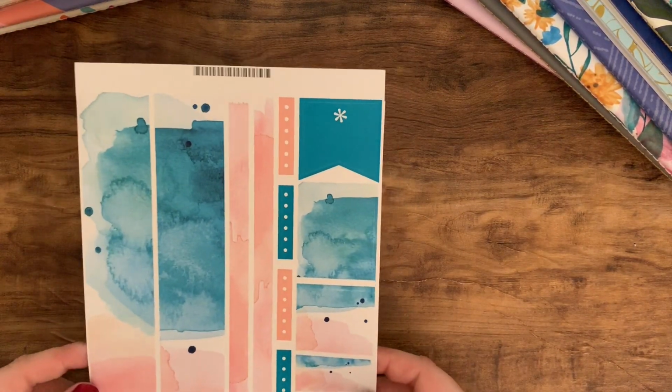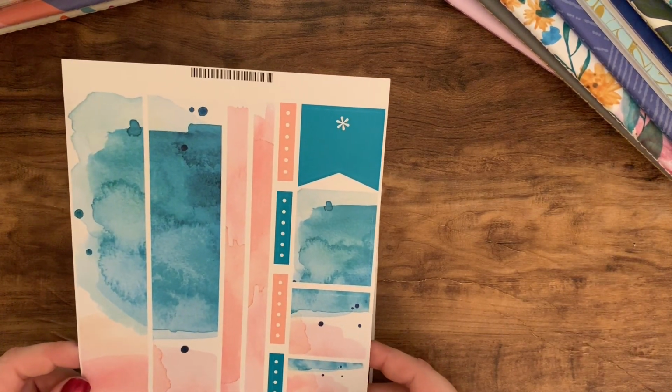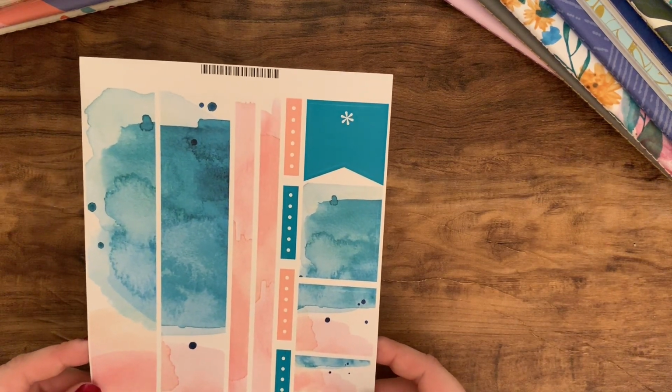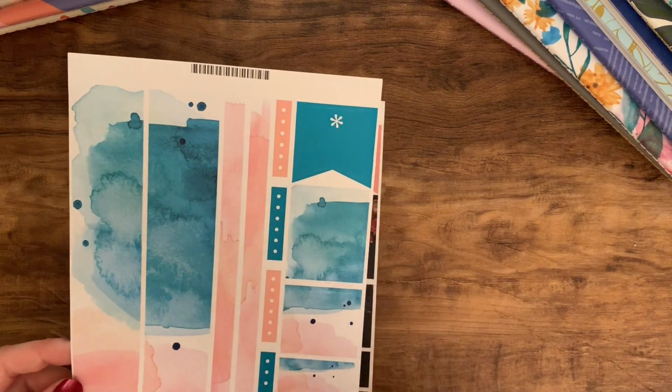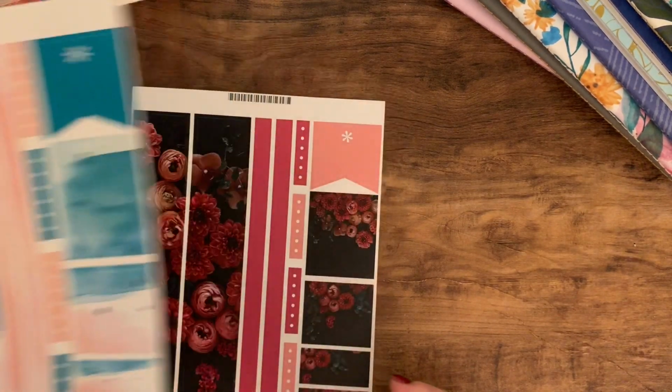Again, this one, watercolors. I love the colors in this one. Really, that's the only reason I got it. It's just a little bit different than what I normally would get. But I especially love this blue color. I think that's absolutely gorgeous.